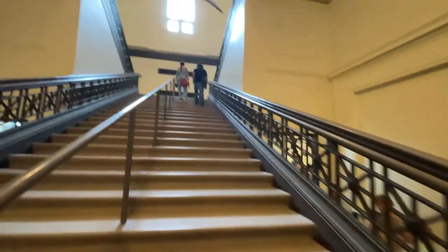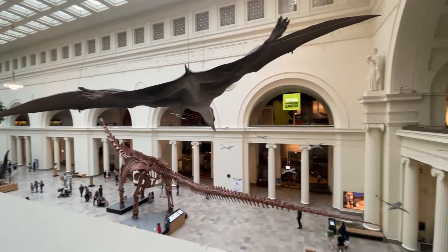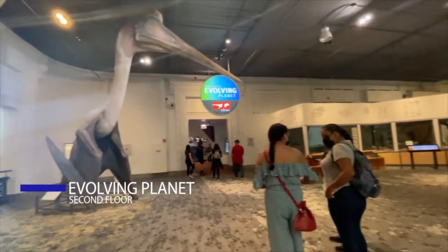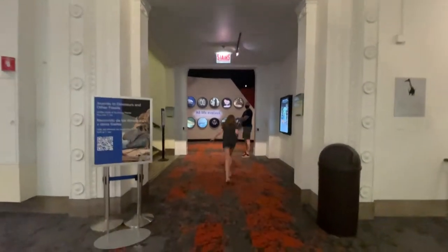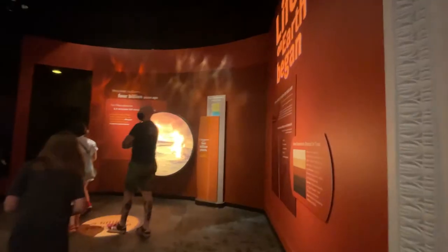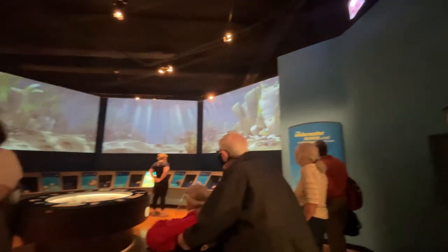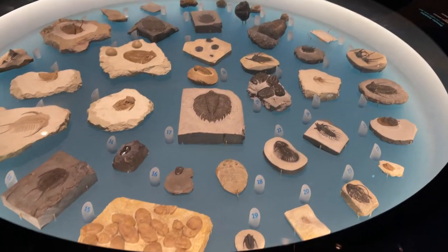Now we're going to the second floor of the museum. We are starting from the Evolving Planet exhibit. We will get to know the many creatures that have roamed the Earth throughout history, from single-celled organisms to our extended human family. Experience a variety of fossils, animated videos, and interactive displays that tell the story of evolution and the process that connects all living things on Earth.